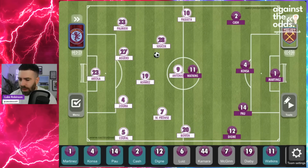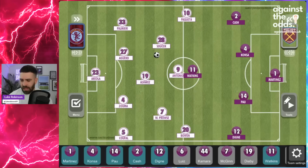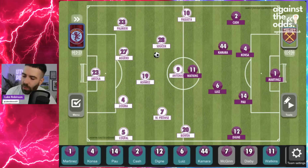I think against West Ham, for how they play, how direct they are, we're going to need a bit of pace in the team. And I really like Cash's tenacity. When Cash was up against Mitoma, against Brighton, he did absolutely amazing. So I think with Cash's tenacity against Paquetá, he can get the upper hand. So we're going to go with the double pivot of Kamara and Luiz. Picks itself, really.